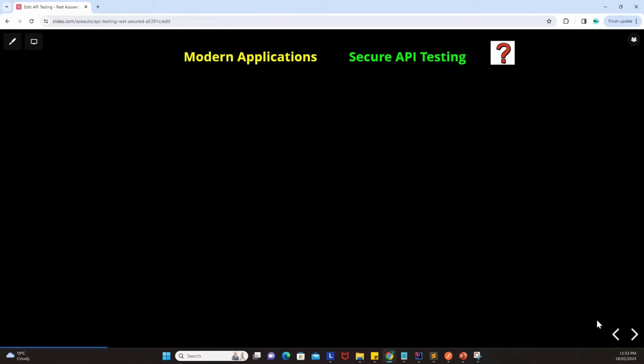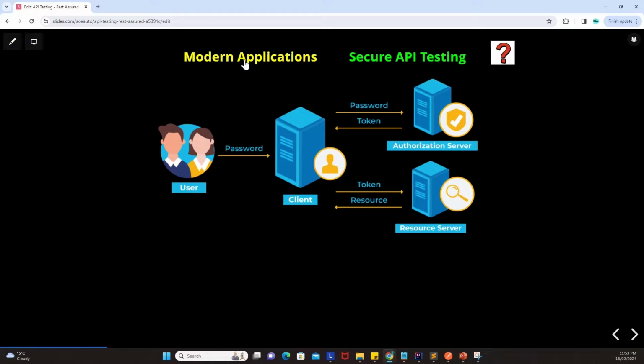Now, if we look at modern applications, 90% of them are secure, and that's how enterprise applications are being designed, and they require secure API testing as well. A modern application looks something similar to this. The user tries to access through a password to the client, but the client does not provide access to the user. The user has to provide a password, and that's responded to as a token from the server. The client responds back with the token, and then the resource server is accessed by the user. So modern applications are designed in such a way that these APIs are secure.